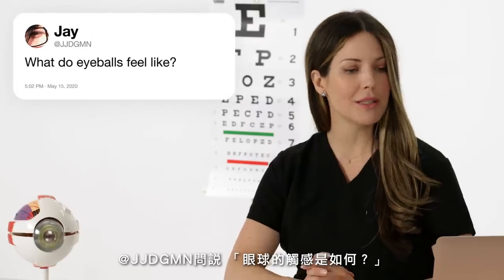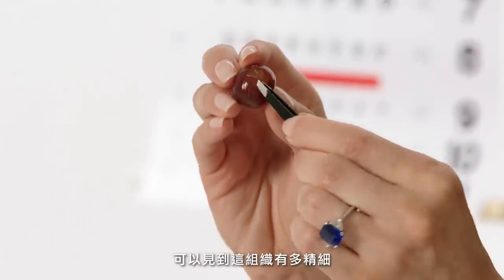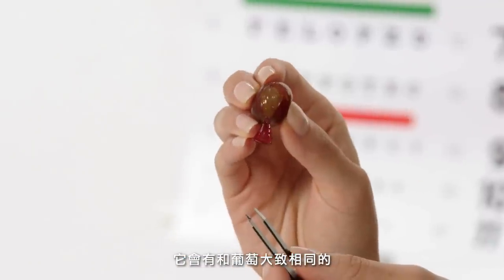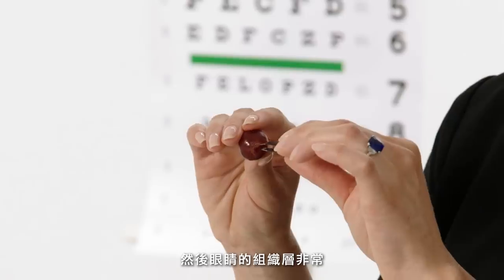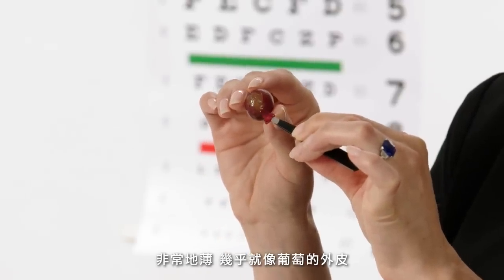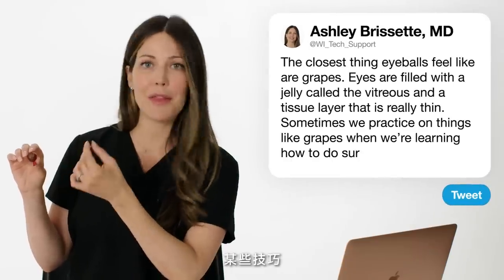At JJDGMN asks, what do eyeballs feel like? I mean, the closest thing I can think that it feels like is a grape. If you peel back a layer here, you can see how delicate this tissue is. So if you were gonna squeeze an eye, it would kind of have the same squishy consistency of a grape. It's filled with a jelly, which is called the vitreous. And then the tissue layers of the eye are really, really thin, almost like this thin outer layer of the grape. When we're learning how to do surgery, sometimes we practice certain techniques on things like grapes.